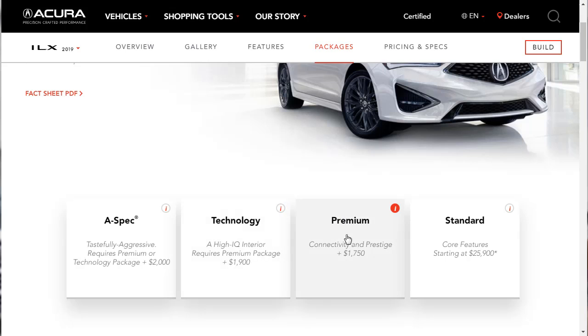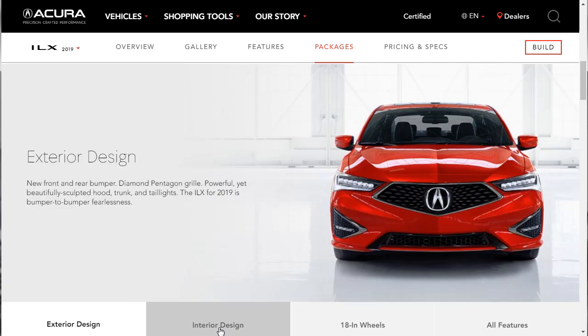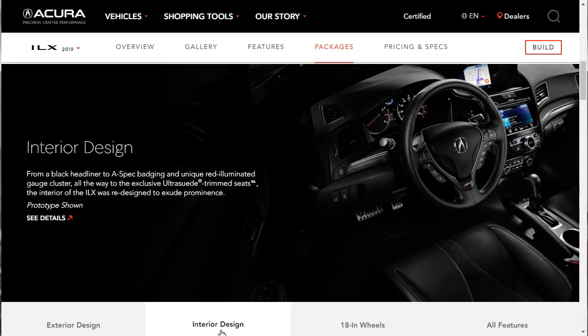There's a technology package. We'll click on all these modules. Then there's a premium package, and then there's a standard package. Okay, for the A-Spec, right? We know this is the one we're looking at. Aggressively aesthetic for those who fear no challenge, requires premium technology package starting at $29,650. The premium paint's $400. And I'm not even going to go over this whole new front bumper thing again. We already know. But let's check out the interior, right?